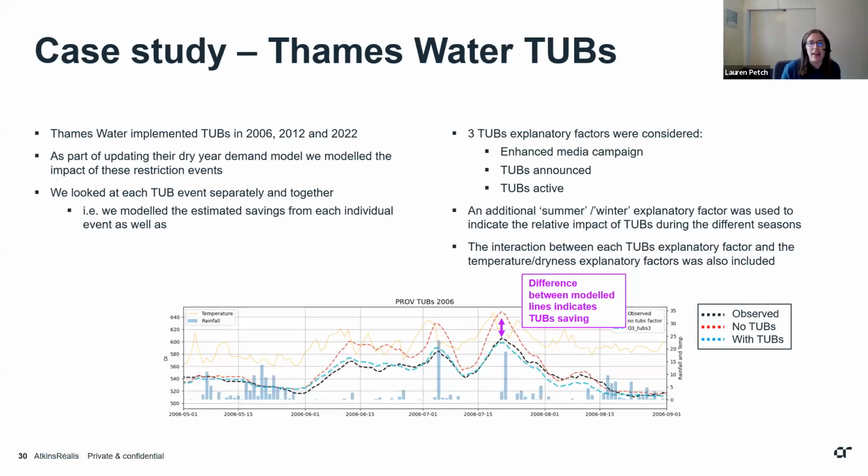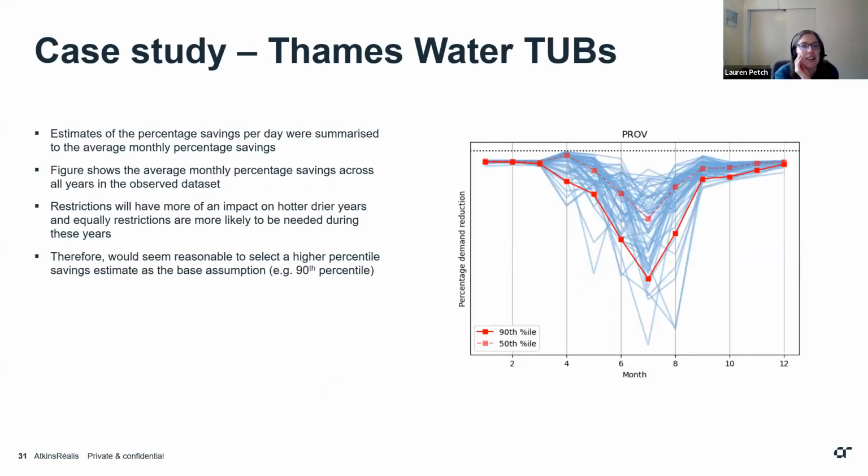And what you can see from the plot there is that the red dotted line is the modelled demand if there had been no TUBs introduced. The black dotted line is what was actually observed, and the light blue line is the modelled with a TUBs factor in the model. So that gives an indication of the impact of the demand restrictions for that event, which is the 2006 event that is being shown there. So if we go on to the next slide, thank you.